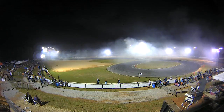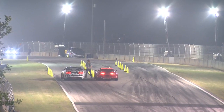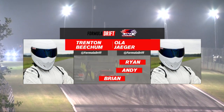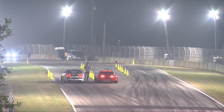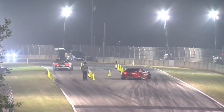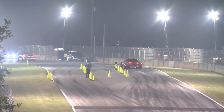All right, so as we are waiting for the outcome here, you have to assume that the needle is going to go towards Jaeger. Scores are in. And again, slide them left for Beecham, right for Jaeger, and Ola Jaeger gets the victory. Ola Jaeger gets the win and advances on into the Grade 8. So the Norwegian driver, Ola Jaeger, moves on as Trenton Beecham gets knocked out. So unfortunate for Beecham.